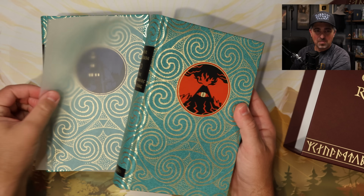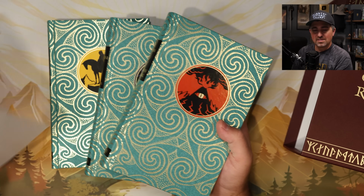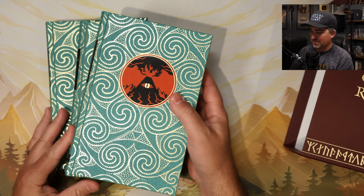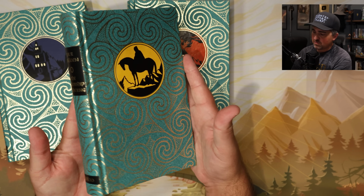And these were really well packaged when I got them in the mail, which I always love when places package their books well. We've got protective pages between the books. Nice touch. Here we go. Fellowship, Two Towers, and Return of the King. And we'll start with Fellowship of the Ring, of course.